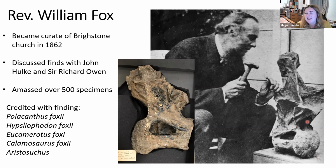And this is him here in his garden in Brighton preparing one of the sauropod vertebrae. And this is it actually in the museum. It's survived till this day. And I believe that the people that bought the cottage he used to live in, when they dug up the foundations for a shed, they found dinosaur bones buried in the back garden.